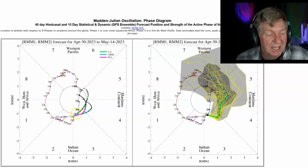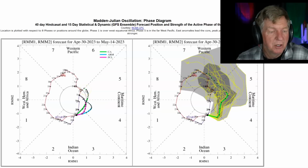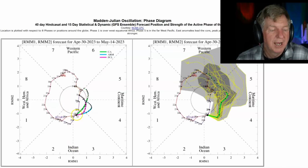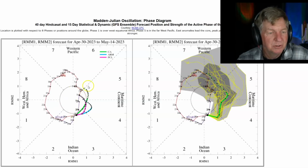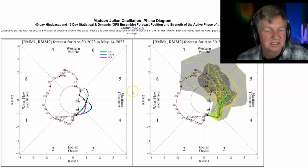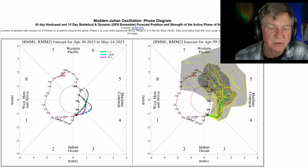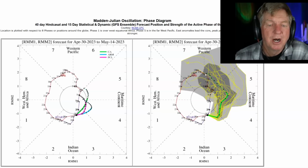The heavy dot is where the active phase is today, so it's in the Indian Ocean. These are 3 forecast tracks from the statistic model, and so this circle here, the further this dot is away from this circle, like if it's way out here, then it would be a strong active phase, but this is a weak active phase because it's real close to the circle. Forecast moving almost into the West Pacific 2 weeks from now, according to the statistic model. The dynamic model suggests the active phase getting steadily stronger and moving into the West Pacific 2 weeks from now and at moderate strength.